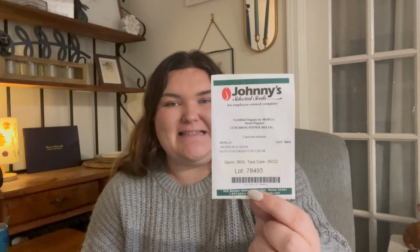I also got the Firecracker pepper just because it's ornamental. I don't plan on actually using them. I just think they're really pretty. The Poblano I will be growing, and for sure my Lunchbox seeds, but I'm almost out of seeds, so I'll have to repurchase. And I don't know if I'm growing many more. I'll of course grow a bell pepper.